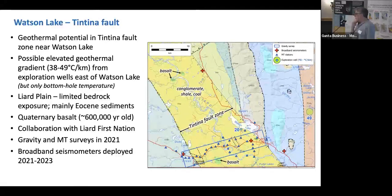So we got into collaboration with Liard First Nation on that project. I think Carolyn mentioned that in her presentation. We put some money into the project, and they were able to raise additional money to do some of the work in the area. The main work that we did there was gravity and MT surveys. The gravity is in that blue box, where we acquired the data, and all those triangles are where the instruments for magnetotellurics were installed.